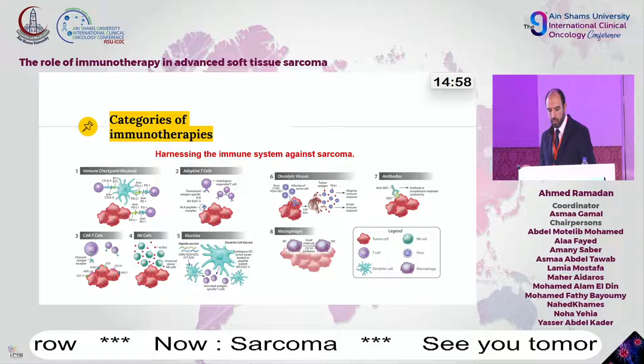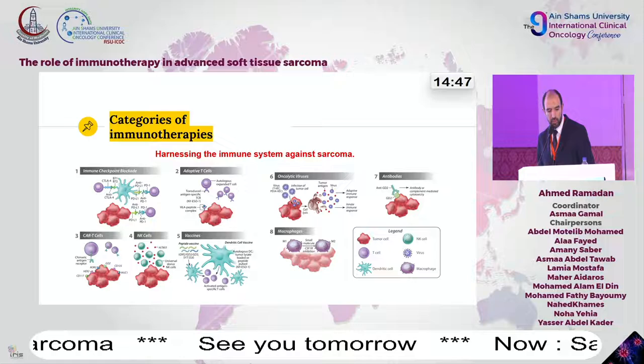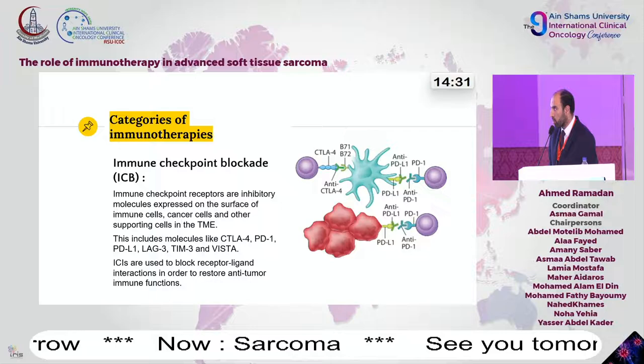We have a lot of strategies. The first of these strategies is the use of immune checkpoint blockade, also adoptive cell therapy using CAR T cells, natural killer cells, cancer vaccines, oncolytic viruses, antibodies and macrophages. We'll give a detailed illustration about the role of immune checkpoint blockade as an important strategy in attacking sarcoma.